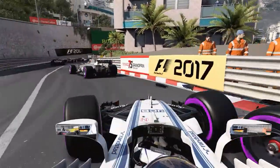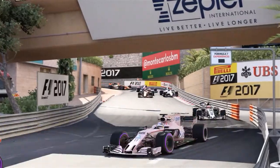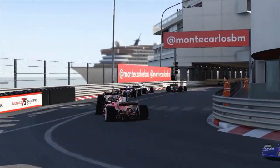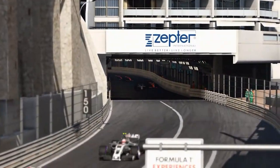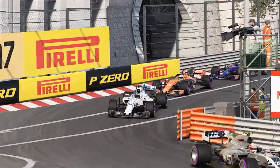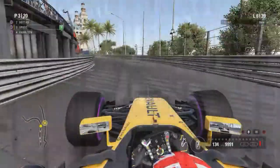And Stroll just wildly diving up the inside. I'm not sure if he was expecting it, but pushing Alonso into the barrier. But Alonso is not having any of it. He's going to come back on him, coming round the corner into the tunnel. Are they going to go side by side? There's a few people going side by side here, but the Williams and the McLaren side by side. Stroll hangs on to that position gain there to come into the chicane pretty cleanly and out the other side.